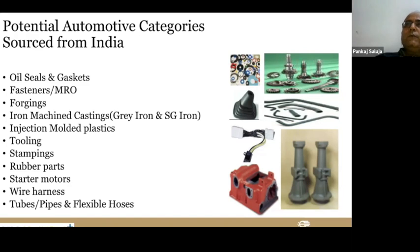Other categories which add value and where you can generate savings are forgings, iron machine casting like gray iron and SG iron both, and injection molded plastics. You know that people are now moving towards India to get tooling, because capital investments and tooling pricing are quite low and the quality is good. Also, there are small stamping parts you can buy from India.